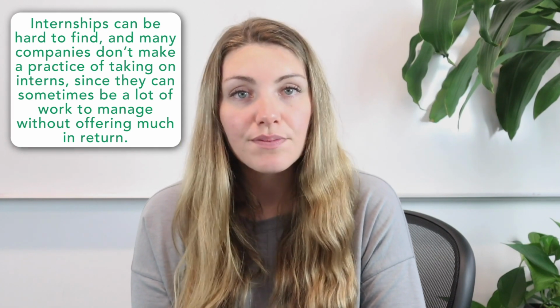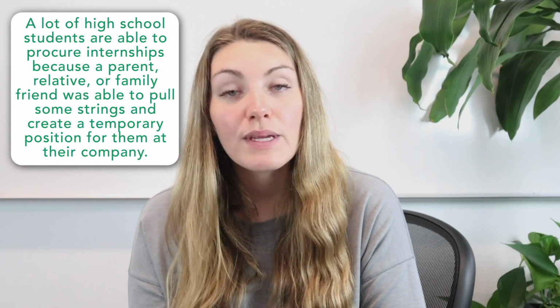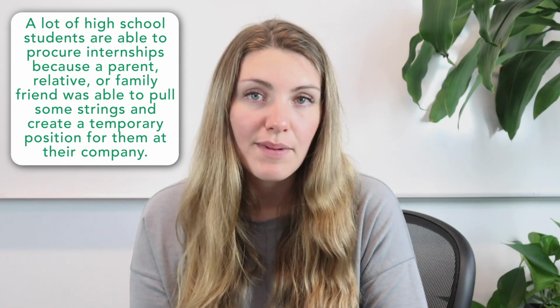The truth of the matter is that a lot of high school students are able to procure internships because of a parent, a relative, a family friend who is able to pull some strings and create a temporary position for them at their company. It might not seem fair, but it's a good lesson for college and beyond.